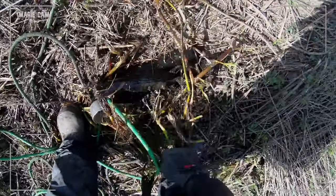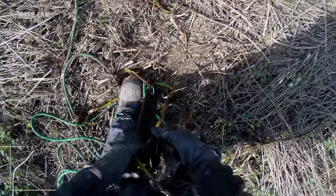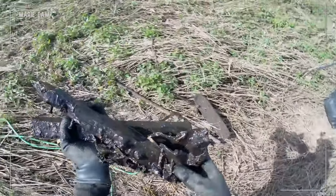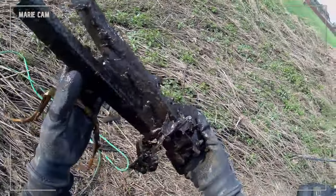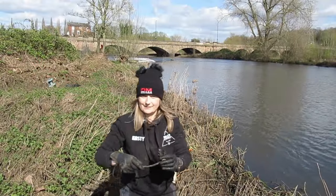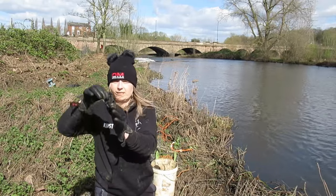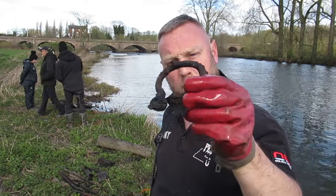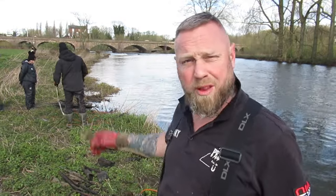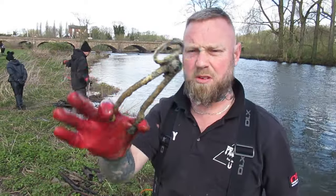What we got here? Ah, some more of that. Latch off a gate and caster. But that's off the side of an old cooking pot. That could potentially tie in with the battle that happened there. And we've had these now, I don't think these are very old, but we have not got a clue what that is.